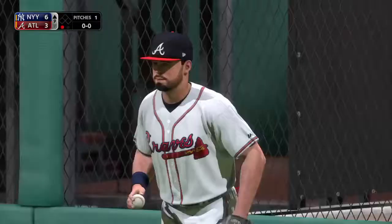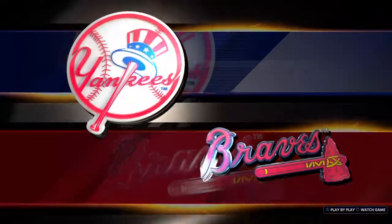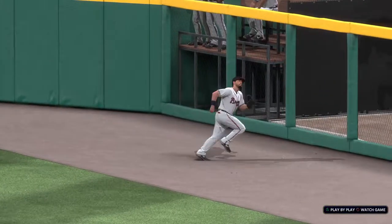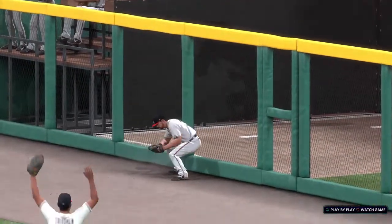He took one out of the stands. Santa Maria. That was a pretty spectacular catch right there. A lot of guys mistime that jump because they're worried about the wall coming on. But he got it just right and hauled it in.